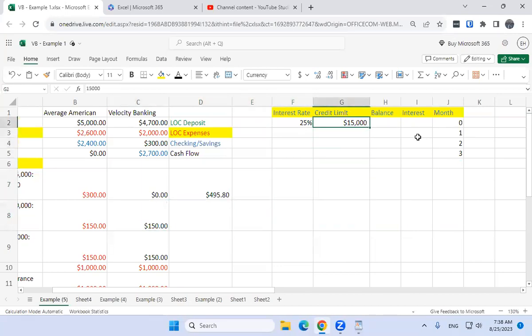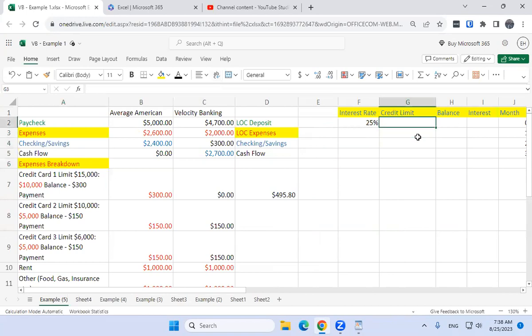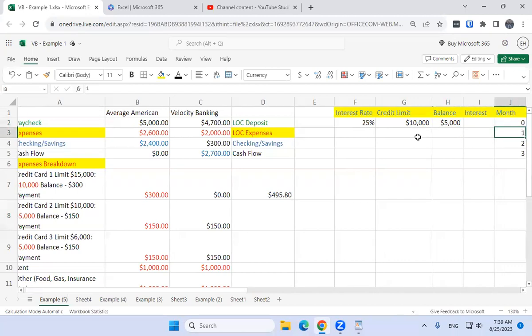So now, since we're going to use, let's say, credit card 2 as our main operating account, the credit limit here will be $10,000. The balance will be $5,000. Again, not realistic, because when we make the credit card payments for 2 or 3 months, the credit balance will go down and the payment amount will go down slightly. But work with me here.